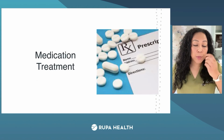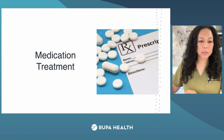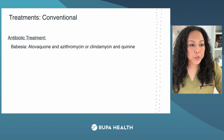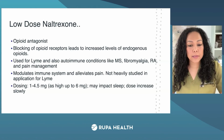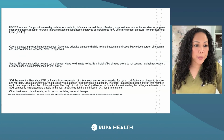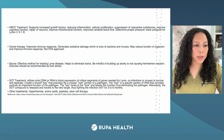If you're looking at other protocols, which we've discussed in other sessions with companies like Nutramedix, typically for Babesia they look at certain antimicrobials like Enula as well as Mora. In terms of regular conventional treatment, Babesia typically is treated with atovaquone as well as azithromycin or clindamycin and quinine. These are other common treatments that may be used. For LDN, I've seen doses as low as 0.25 and as high as 6.5 or 7 milligrams, to help with pain and even improve sleep. Other treatments being looked at include hyperthermia, SOT, sauna, ozone therapy, and HBOT, which are some of the therapies I mentioned before.